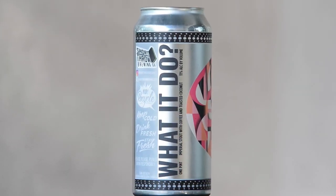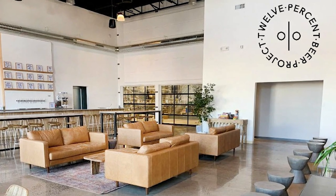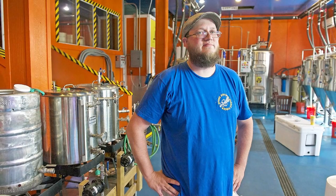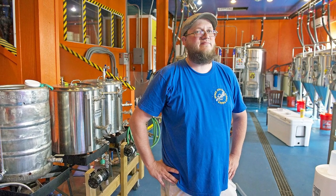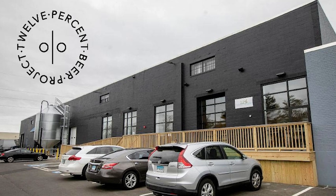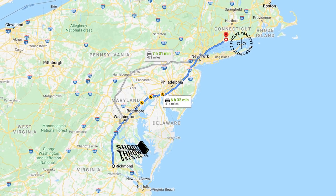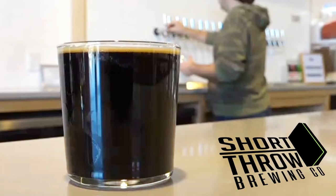Imperial Stout, and this beer is actually produced and sold by 12% Beer Project out of New Haven, Connecticut, but Short Throw is owned by Brandon Tolbert, who's the owner and brewer, so he's like a contract brewer, but he must love the facilities there at 12%, or know some people there and just have a great relationship. So that's where he produces all his beers for Short Throw. But he's out of Richmond, Virginia. And I think right before the pandemic happened, he was looking for a brick and mortar store there. So probably coming up this next year, you would think he would open a Short Throw Brewing. We'll keep you guys posted because we want to grab more of them. Hopefully he'll open a brick and mortar store there in Richmond, Virginia, and then start producing his beers there.